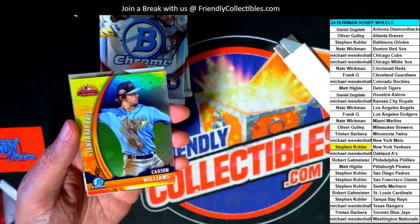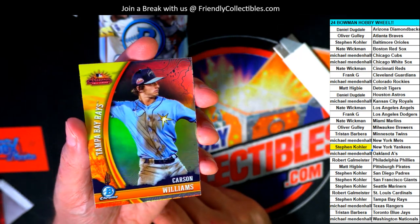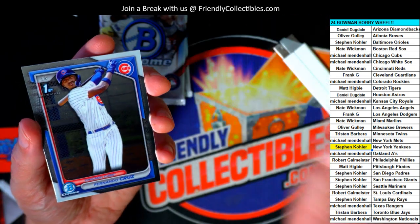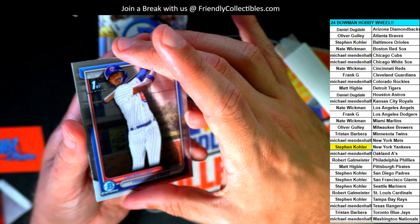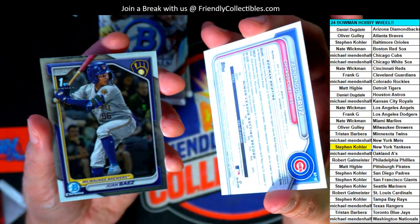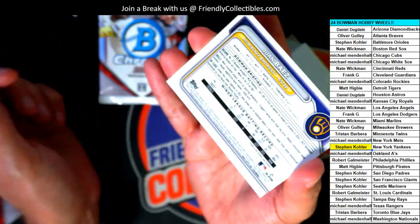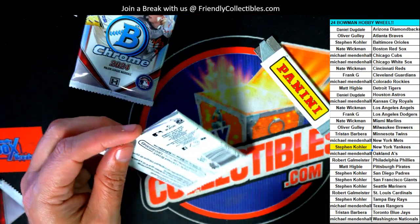Carson Williams. All right, so we're still looking for another big hit. I'm trying to get a super short print to come out now. We had a nice Corbin Carroll. We had a blue reptile. Now we need the super short print. Let's go. Ho. Let's go. Boom.